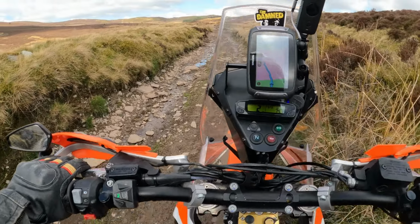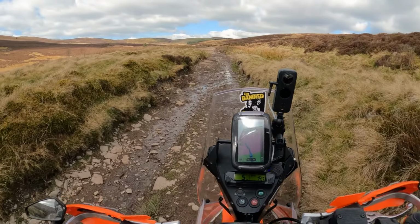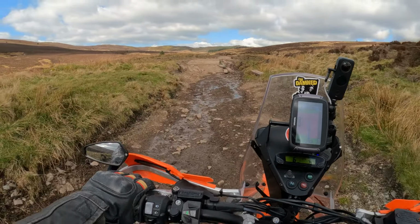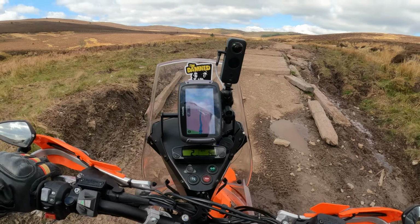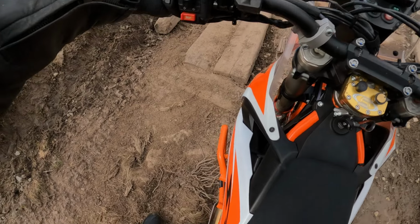Ah, now here's the nemesis. This is the part that I've been dreading and which I've been thinking about. Now it's dry, so they're not going to be slippy. I'm going to stop and just have a look, but you'll see here there's obviously at some point been flooding and such like.